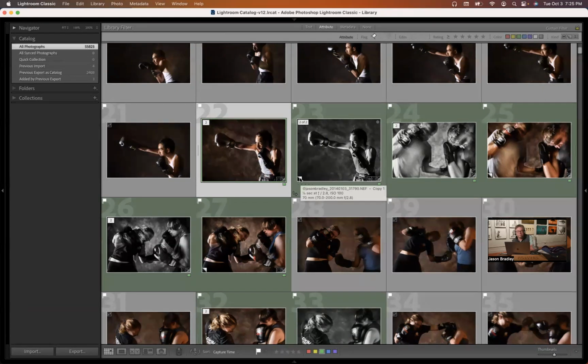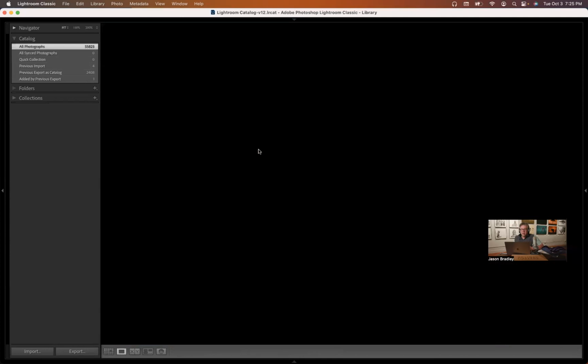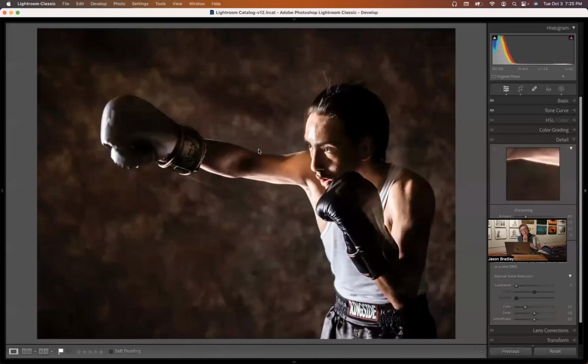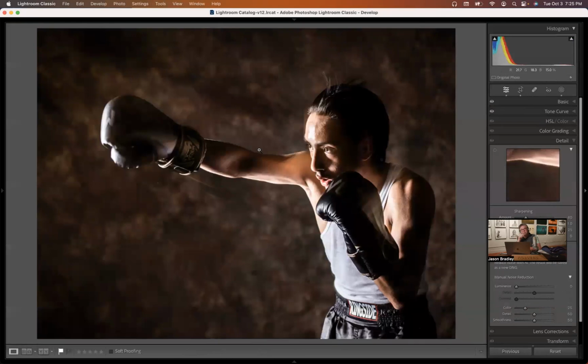Now, I create this copy simply to look at different versions of the image, but that's the only reason I do it. At any time with a raw file, now remember, one of the things I said at the beginning is that there's developmental and there's organizational metadata.